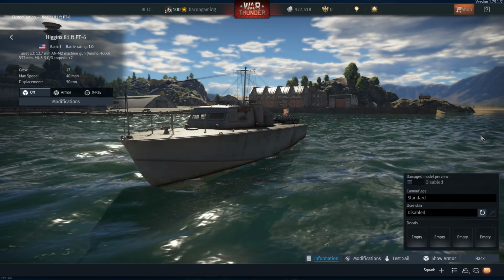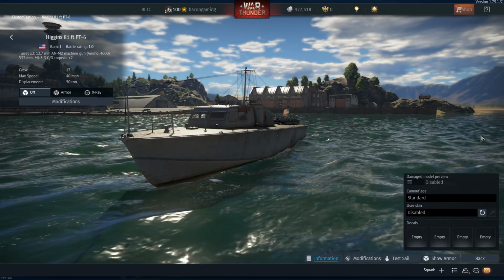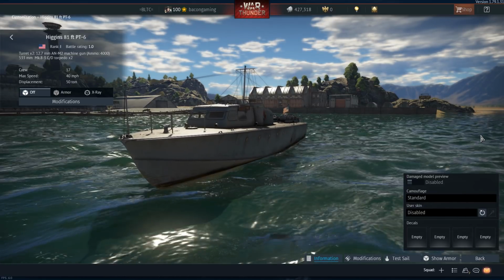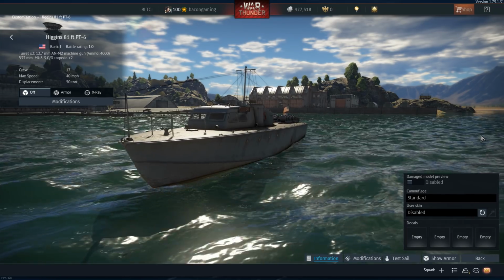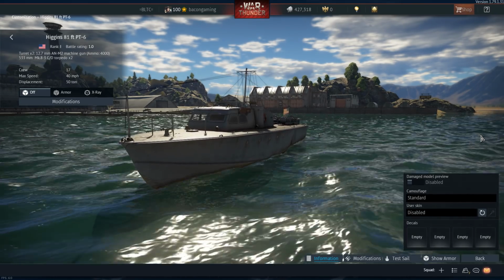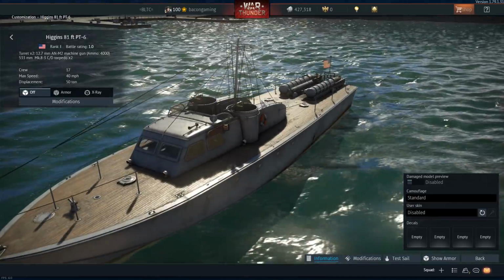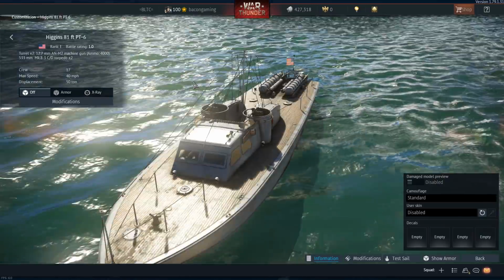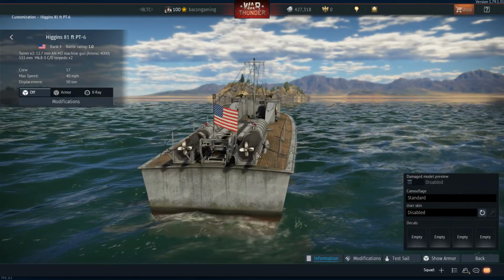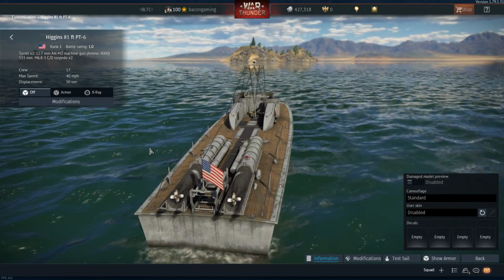Starting off with the Higgins 81 FTPT-6. This is a 1.0 rated rank 1 American torpedo boat. This is actually the reserve vehicle on the American tech tree. Now, in terms of weapons, this features two 12.7mm AN M2 machine guns, which are mounted either side of the bridge, and then also two torpedoes, which slide backwards to be released.